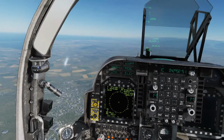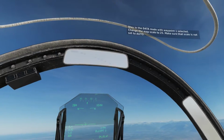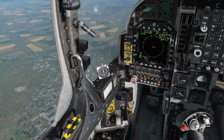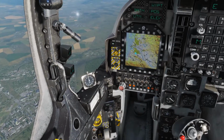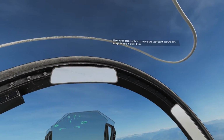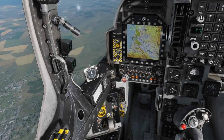Let's look at the second option of editing it. Stay in the data mode with waypoint 1 selected. Change the map scale to 25. Make sure that the scale is not set to auto. Use your TDC switch to move the waypoint around the map. Place it over Poti.